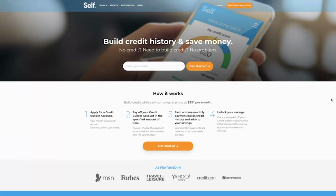So now that you know what a credit builder loan is, I'd like to introduce you to the service that we're going to use today to get one. Welcome to Self. With Self, you can build your credit history and save money at the same time. And you can do so for as low as $25 a month. So how does it work?